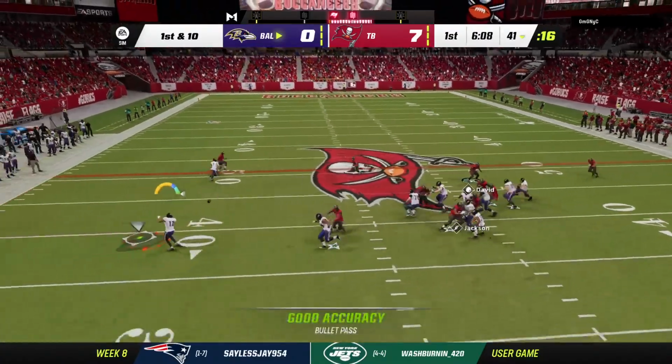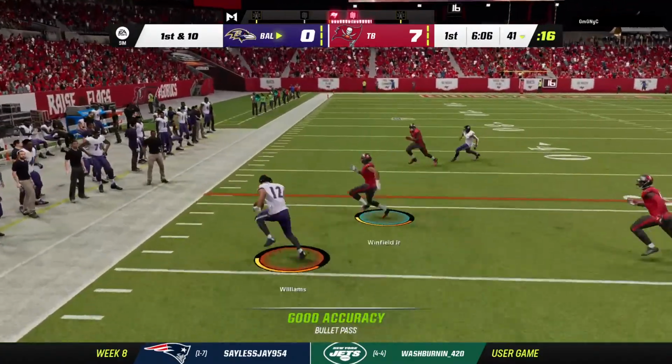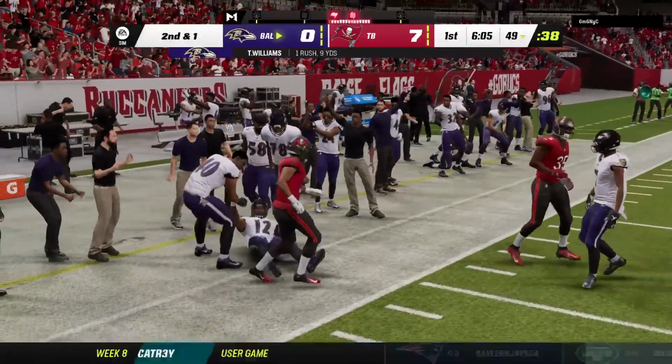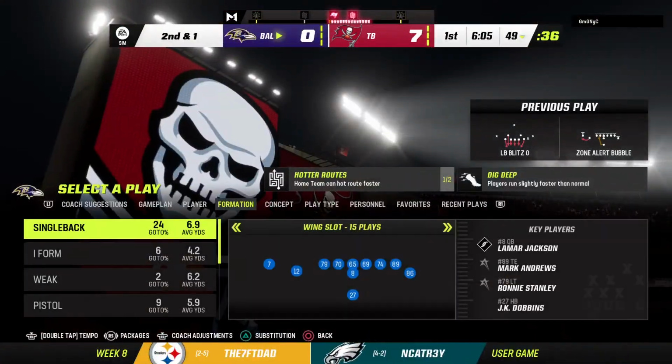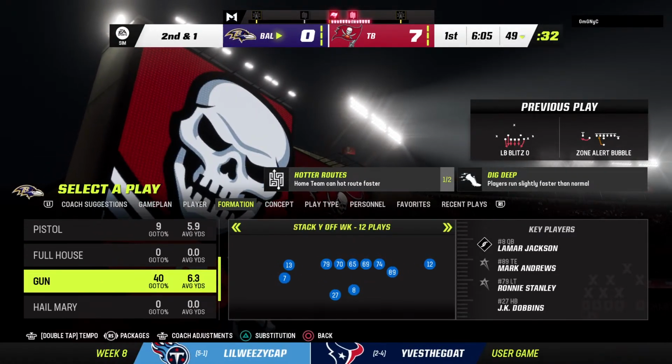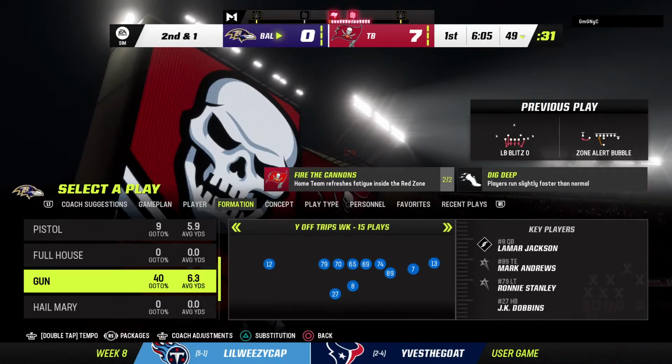And that's a sharp throw there to get this drive off to a good start. And he's out of bounds just before the midfield stripe at the 49. So the completion results there in 9 yards. And that'll give him a short yardage situation here for 2nd down.